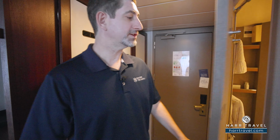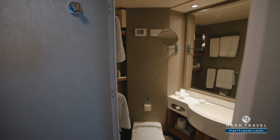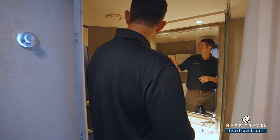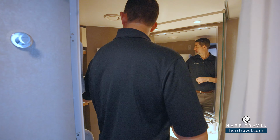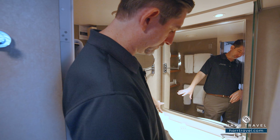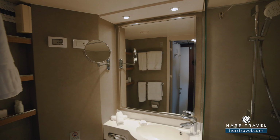Now, directly across, you'll find the bathroom. As I step inside, it's a pretty small bathroom, but it works just fine. You've got a magnifying mirror here, European plug and US plug, nook for storage. You're gonna find the toilet tucked in the corner, a little bit of storage on the vanity and underneath. And I'll step into the shower.